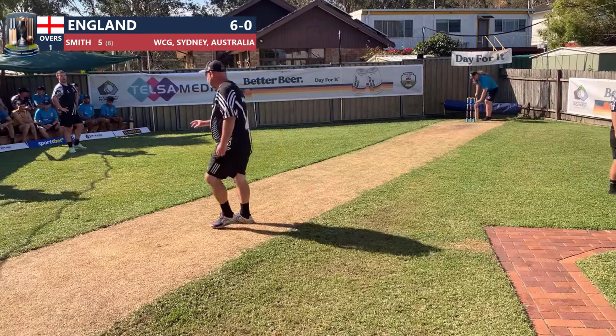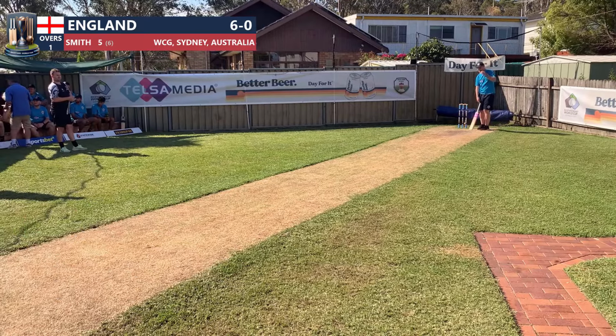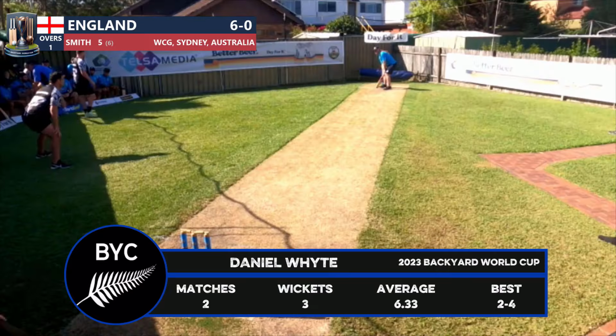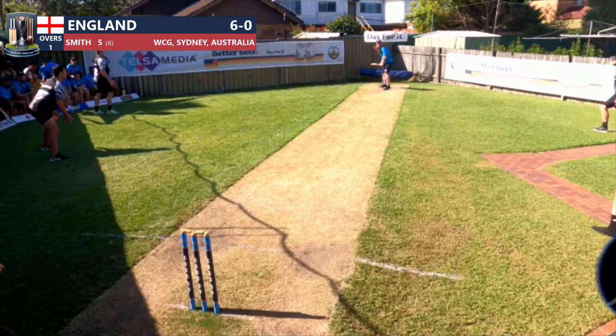Very, very warm today. Lovely conditions for a game of backyard cricket. Something very special, this place. Hope you've enjoyed watching this tournament. Hope you'll continue to do so as we go along. Bold start this from Kemp. Daniel White, the star of this tournament so far.